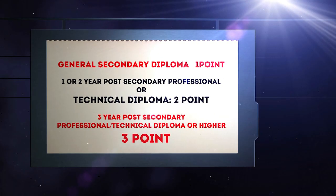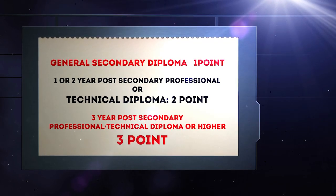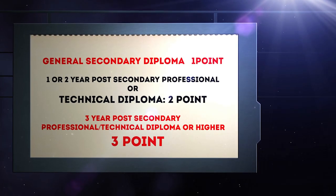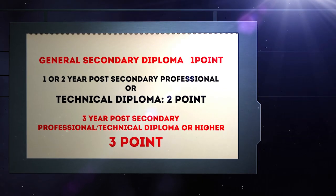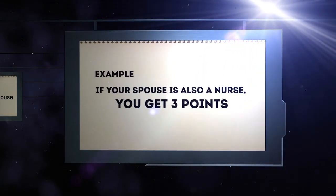Now let us calculate the points for the accompanying spouse. You have 3 criteria there. The first one is education level. Now, if you have a general secondary diploma, you get 1 point. If you have a 1 or 2 year post-secondary professional or technical diploma, you get 2 points. If you have done a post-secondary 3-year course or upwards, whether it's professional or technical, you get 3 points. So if you're a graduate, postgraduate, or diploma holder with 3 years or more, you get 3 points. And as an example, if your spouse is also a nurse, you get 3 points.